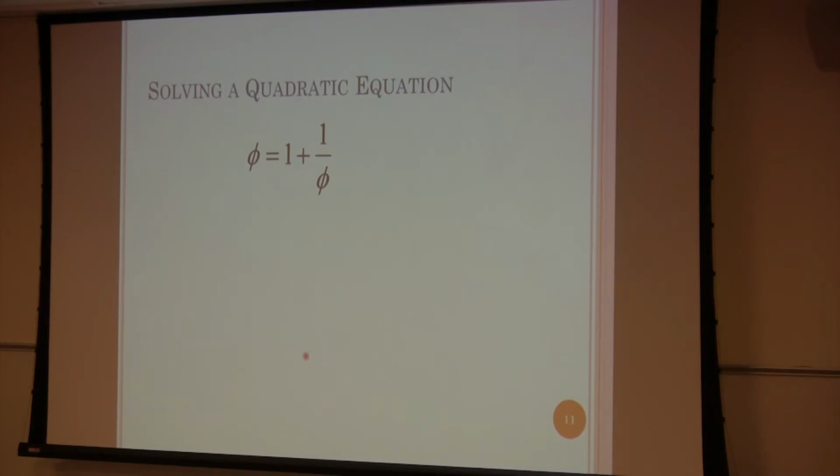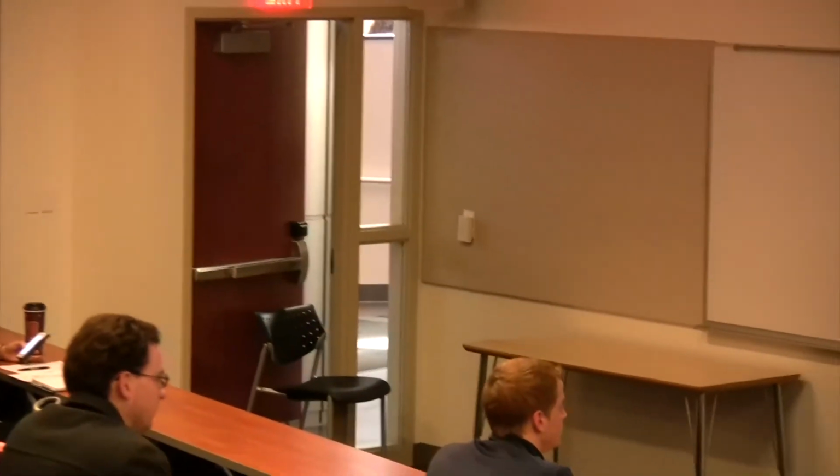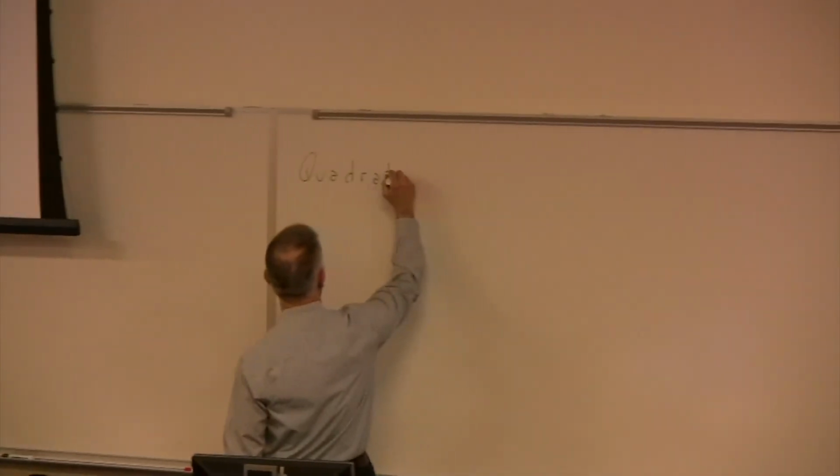And if we multiply both sides by phi and bring all our terms to the left, we have a quadratic equation. Does everybody see how we got there? Now, who knows a formula for solving a quadratic equation? I need somebody who's not a math teacher to raise their hand. Who knows the formula? Nobody. This requires some audience participation. Sarah. x equals plus or minus square root of b squared minus 4ac over 2a. Yes. Sarah just announced the quadratic formula.